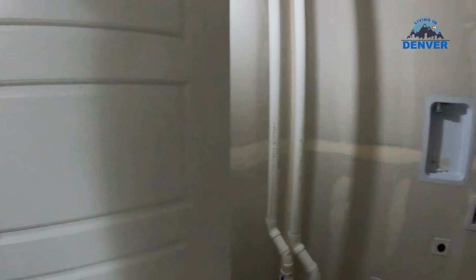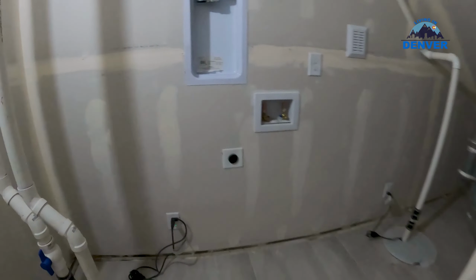So this lower level is where the plumbing is for the washer dryer hookup. In my opinion, that might be one slight negative to this house. A lot of the new construction homes are getting pretty savvy and really understanding the wants and desires of buyers, and putting the washer dryer in either the main level near the kitchen, or a lot of times now, you'll actually find them up by the primary bedroom. So it's nice, easy access for where you're living most of the time, where you're going to have your dirty clothes near your bedroom and your closet.